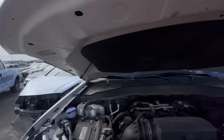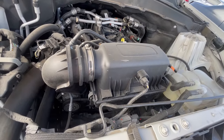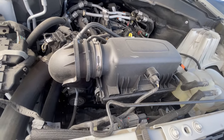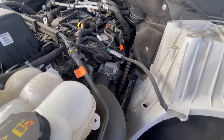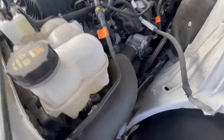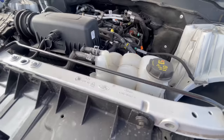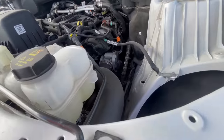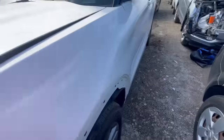There we go. She's running a little rough though, which is kind of bizarre to me for a new engine with 25,000 miles. So I hope... Well, we don't have any coolant. That could be the issue. Did it overheat after the accident? I don't know. Anything leaking out of the bottom? No. No. But I don't want her to get hot.